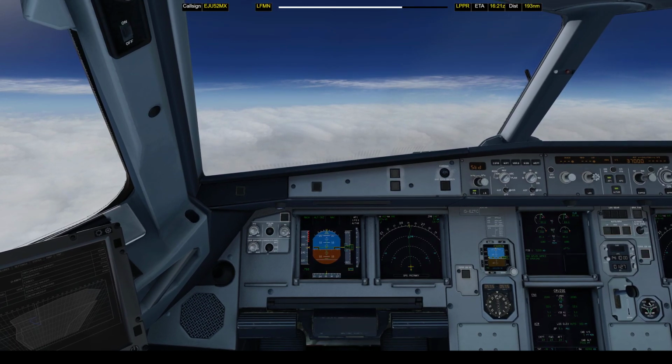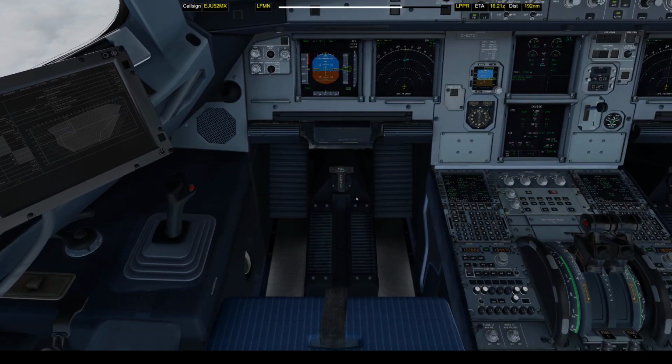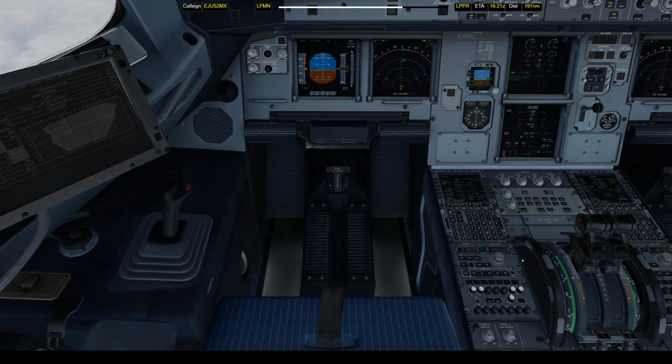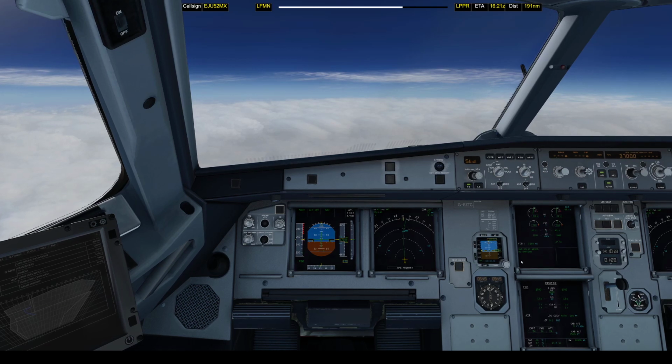Oh, I'll put in the frequency as well. What's this frequency? 125.55. It's always a good trick to do in VATSIM to have your next frequency ready before you need it. Saves a little bit of time.